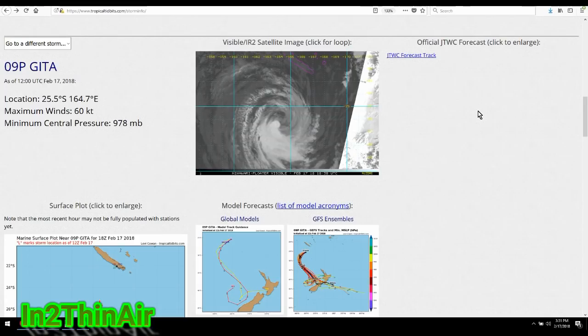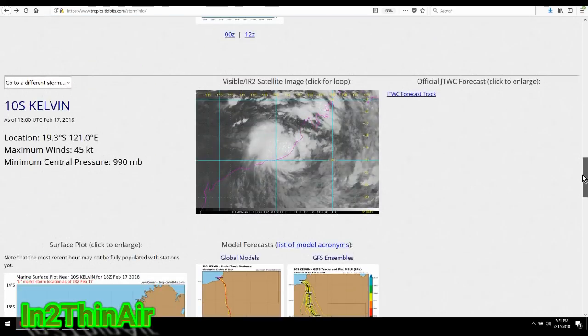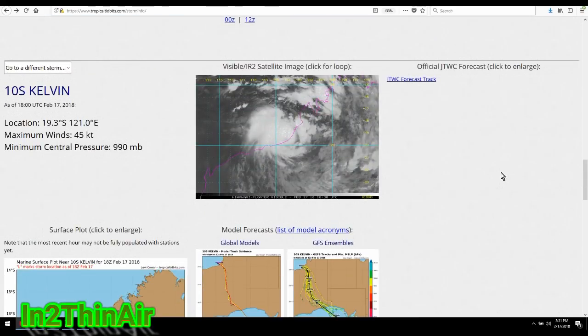Hello once again, guys. It is February 17th, 2018, 3:31 p.m. Alright, we are still following Cyclone Gita, and we are now following Cyclone Kelvin, which has been named officially. This is a cyclone. We are talking about a big rainmaker here for certain areas of Australia.